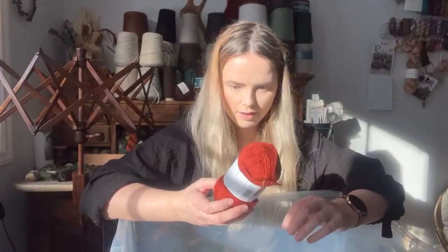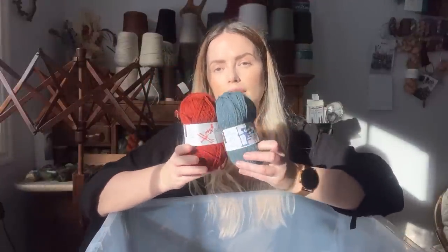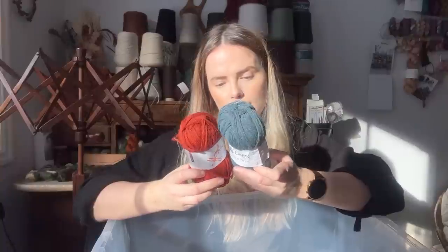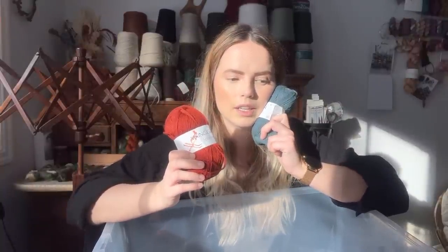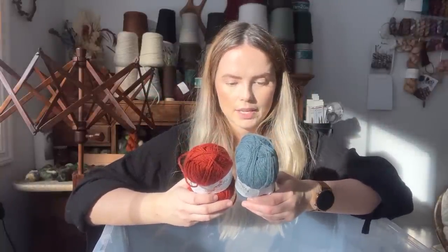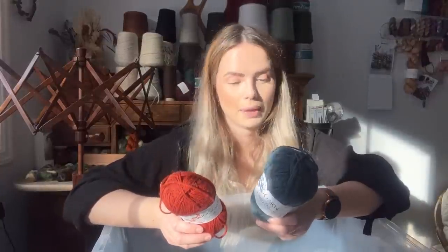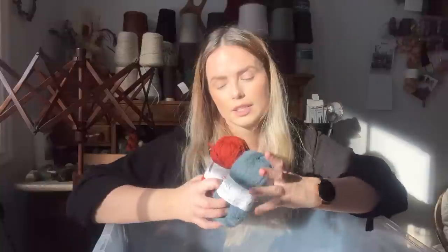Then I have some Vikingarn Sportstrag. So this is another Norwegian commercial brand. I think I got this when I was visiting someone and I was worried I didn't have enough yarn, and I got this at the grocery store because they sometimes sell this at the grocery store. It's 40% alpaca superfine, 40% merino, and 20% nylon. It's quite soft.